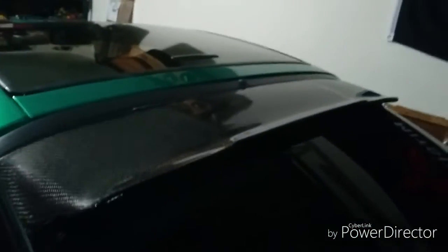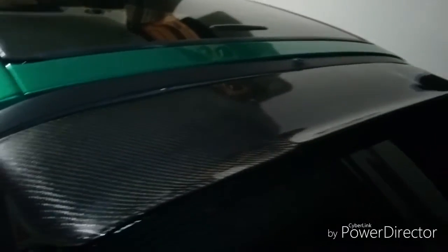But the green car is on Eibach lowering springs. So this car, as you can tell, has the same visor scoop. Again, this is from Retrospec. However, this one is a much nicer carbon fiber one, whereas mine is just the black. Oh, that's very dirty. It's just the black Dynamat material. And then this wing is also from Retrospec. This is the fiberglass replica.